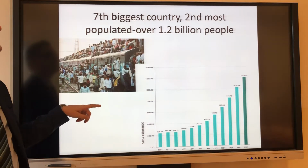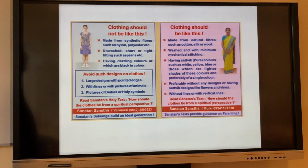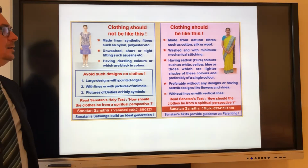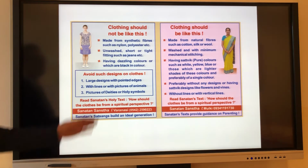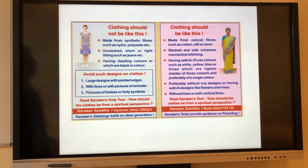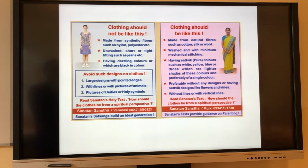You can easily find yourself in situations like this. Train stations, railway lines are really crowded in India even today. And because of the religion, Hindu people do not really like following European fashion most of the time. You can read some core information about their clothes there. Clothing should be made from natural fibers such as cotton, silk or wool, washed and with minimum mechanical stitching. And they like wearing pure colors, like yellow, white, blue, and mostly lighter shades. And they don't really have lines, vertical lines for instance, on the fabric, and preferably without any other types of designs on their clothing.